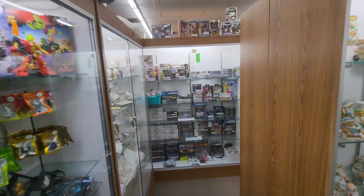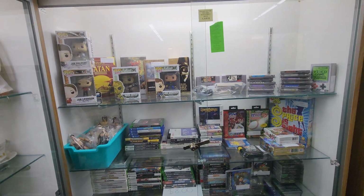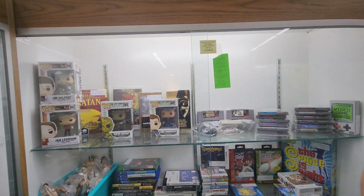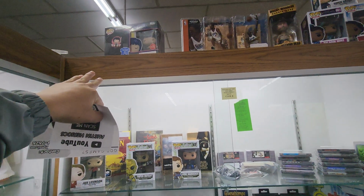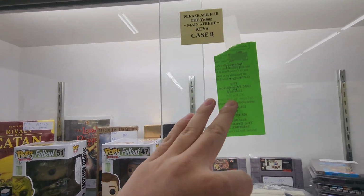All right, so we're back at our case. It's been close to 3 full days of everything being in here, and I'm still seeing a decent amount of stuff in here. Oh, looks like something got purchased up there, which is crazy. I didn't expect that. Key for 14, what's up with that? I don't know.